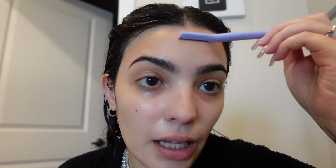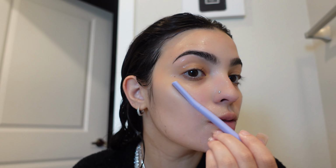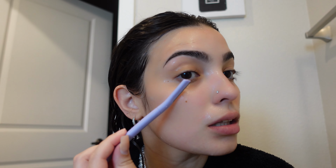I love doing this either every 2 weeks or once a month because you just see all the dead skin and the peach fuzz that's on your face. And after doing this, your makeup comes out smoother. Your skin just looks smoother. I just love it. One thing, use a new blade every single time you do this.